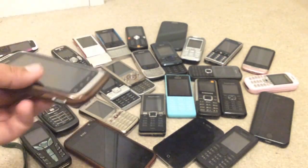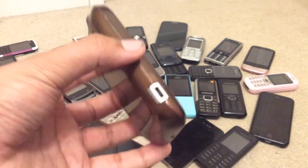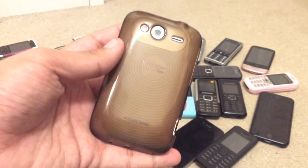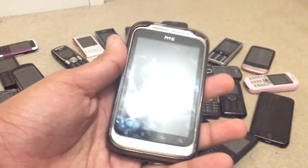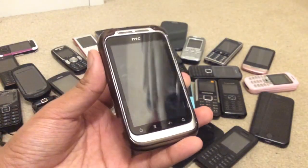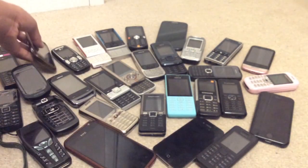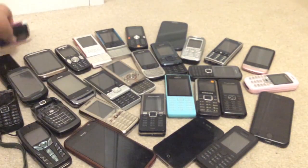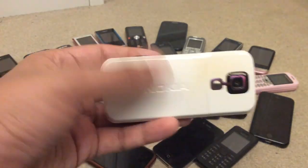Next is the HTC. I'm not aware what model this is, but it is a HTC. I think it's a Wildfire S or something. But yeah, this is the phone, as you can see. Next is the Nokia 5000, as you can see, and here's what it looks like from the back.